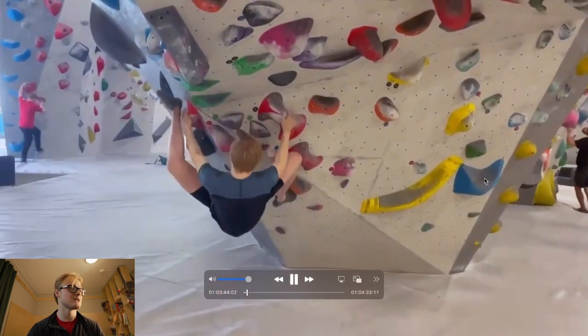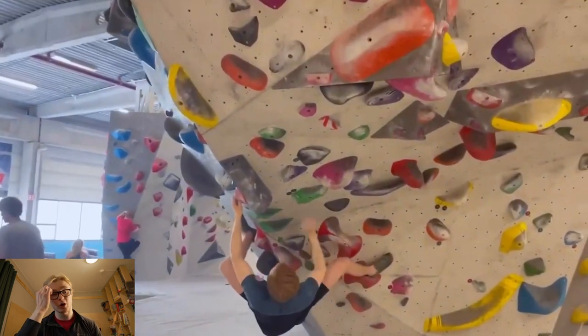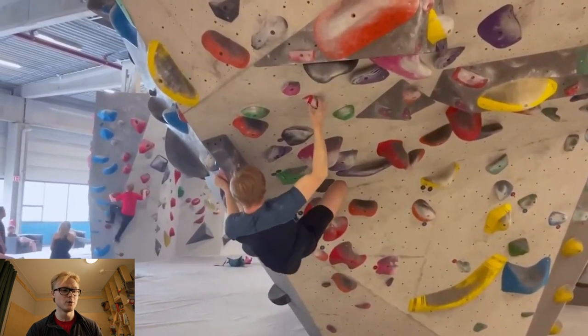For this clip, this is my second ever black route at this gym, so in Trondheim. Here the grades, I must say, are quite a bit more difficult than in Bergen, probably one of the most difficult gyms I've ever climbed at, to be honest. Not that I've climbed at that many, but it's a bit telling, I've been to a few.